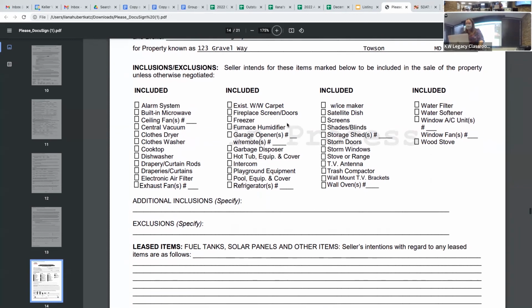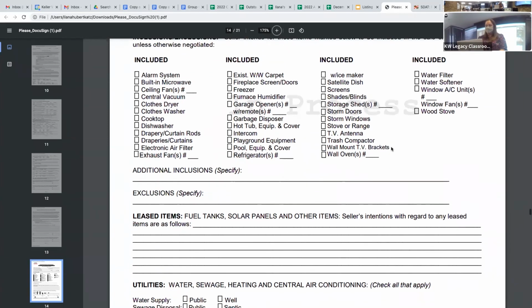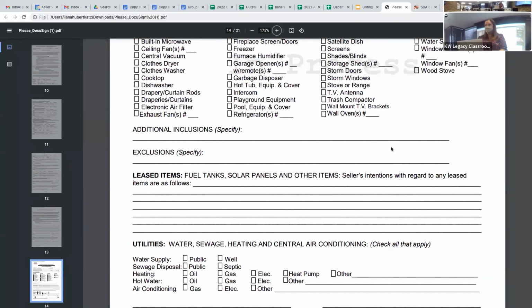But this is really important. I think better practice would probably be having the seller check everything off rather than you doing it. But if you're going to be filling it out for them to sign, you want to make sure you know exactly what is staying and what is going. If they say, we want to take the refrigerator with us, you're not clicking the refrigerator on here, because then you might be on the hook to buy the new owners a refrigerator. Have them fill it out. Like I said, best practices.